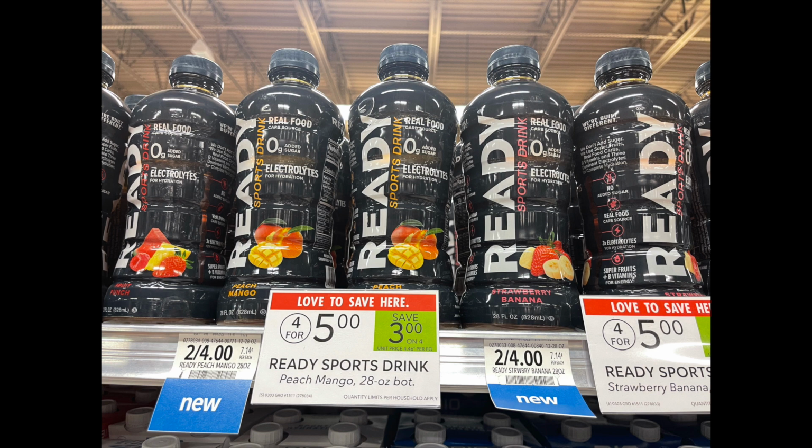All right, we have a first deal that is a no coupons needed deal. I only paid 50 cents for these, or 25 cents each for these ready sports drinks. You can find these with the Gatorade in your Publix. These are four for $5, but I was going to pick up just two of them at $1.25 each. When I pick up two of them, they're going to be $2.50.